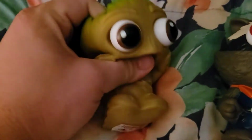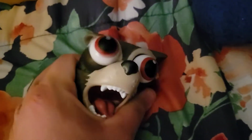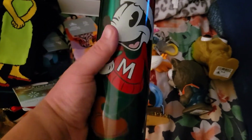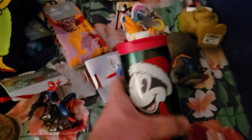It's a stress toy, see? It's hard to do this with one hand. There we go. Got this DuckTales water bottle. DuckTales, woo! And that one was $28. And then, of course, I had to get the Mickey. There's that Mickey Starbucks cup. That one was $30.